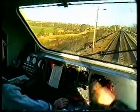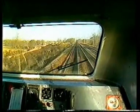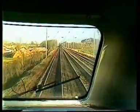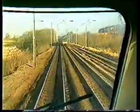That thing again from Liverpool. What's that approaching us? Looks like a locomotive haul train. Yes, Liverpool to Norwich, I think. Yes, it's quite possibly the Liverpool to Norwich, yeah.